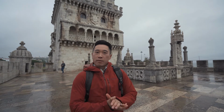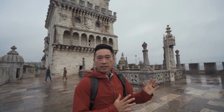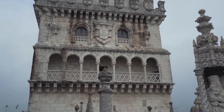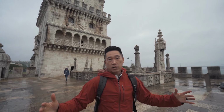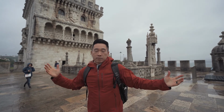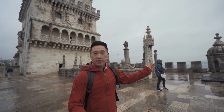Behind me is the Torre de Belem, or the Belem Tower. The only fact I know about this place is that it was built in, I think, the 16th or 15th century, to commemorate the explorers that sailed from here. This is the location where a lot of explorers like Magellan and Vasco da Gama set off on their explorations to India and Asia and everywhere else, right? Around the Cape of Africa. So this is kind of the Cape of Good Hope. The Cape of Good Hope, sorry, thank you, Melissa. So this is a dedication to all those explorers who went off around the world. Let's go check it out. Thanks for the history lesson. I didn't know that.